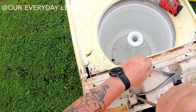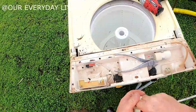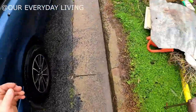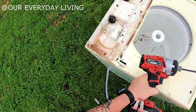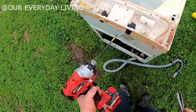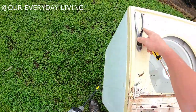One, two, a bit of wire there, move our top. Right. Bit better angle for everyone. Take that screw there is fine. That one's fine, that one's fine. No, we've got to take those out.